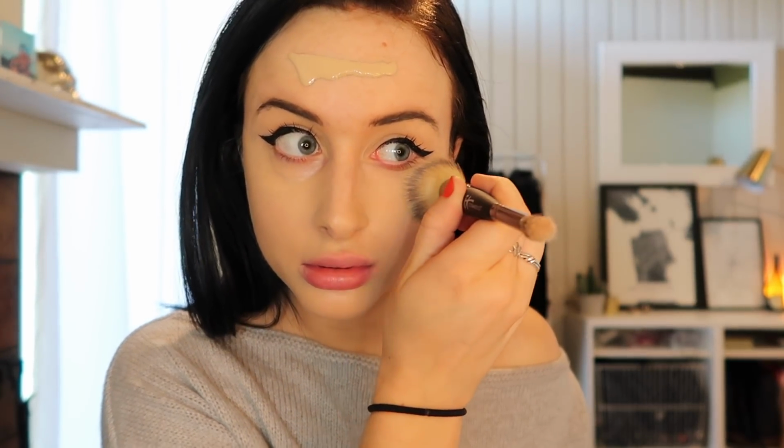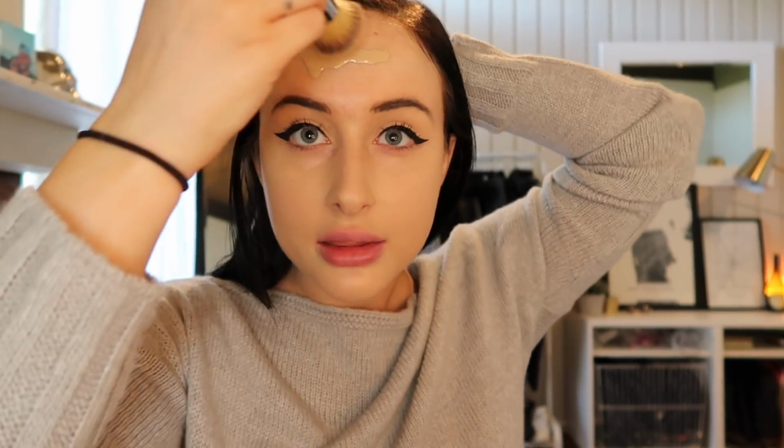Sorry, I could not see in my other little mirror. And again, down the neck. And I push it over my lips, which looks so stupid right now on camera, so I'm going to have to wipe it off. It's like my lips disappeared. Okay. So we've got that, and then on to the big forehead. I have not done my brows, so I'm not worried about messing up my brows at all.